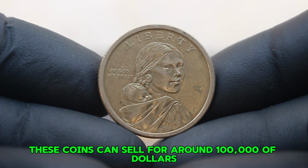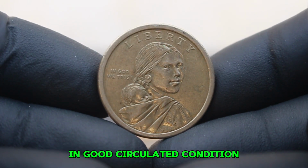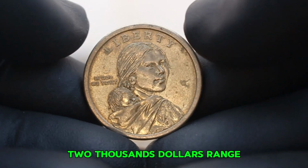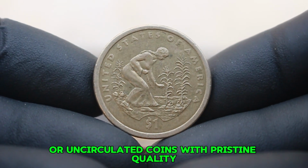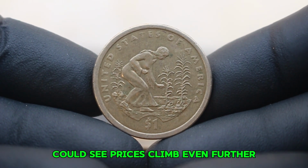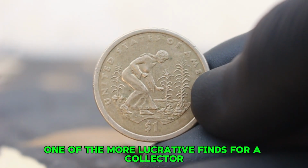On average, these coins can sell for around $100,000 in good circulated condition, with prices escalating into the $92,000 range for higher grades. Rare errors or uncirculated coins with pristine quality could see prices climb even further, making this coin one of the more lucrative finds for a collector or investor.